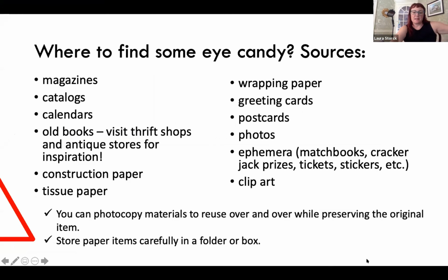Yes, these are some of the things that I talked about. Places like, if you're looking to source something, just look in your house. I get a lot of junk mail. I use a lot of catalogs, old books, construction paper, felt. I went over some things like the ephemera, a lot of old matchbooks, Cracker Jack prizes, tickets, photos, your own photos or photos that you can buy at the thrift store, cards, wrapping paper.